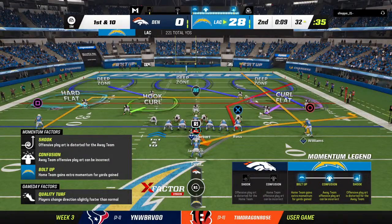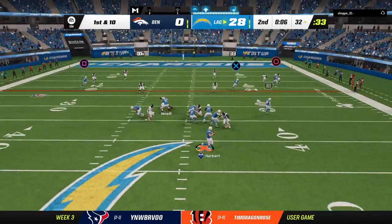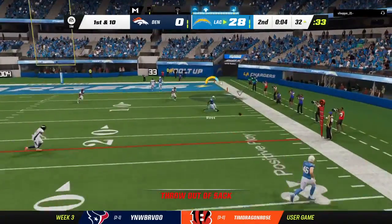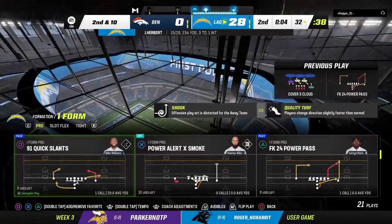From the 32 now, here's 1st and 10. Herbert off of play action. And that will be incomplete. 4 ticks left here on the clock.